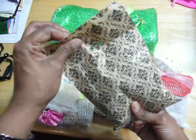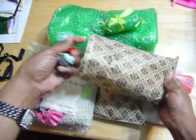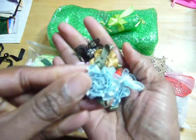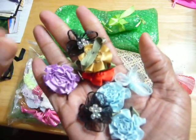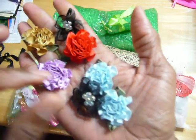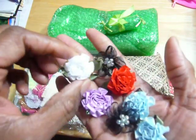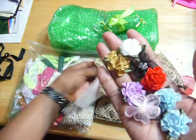I love this bag. And there are, oh my goodness, I'm going to stick my hand in here and just feel it. These are more flowers. And they are just different kinds, different colors. Oh, they're so cute. I don't need to buy another damn flower. Excuse me, ladies. Because Anna has just set me straight. Look at that white one. It's so cute. Oh, Anna, thank you so much.